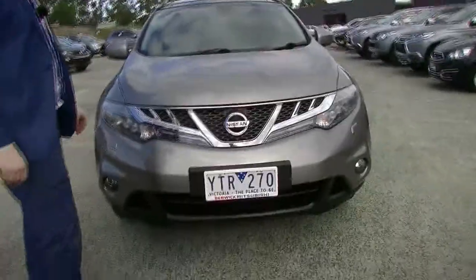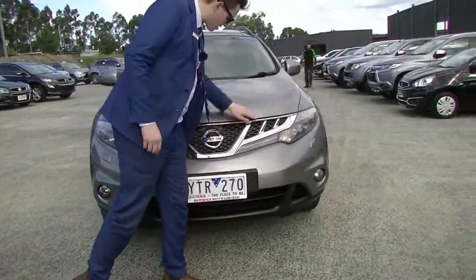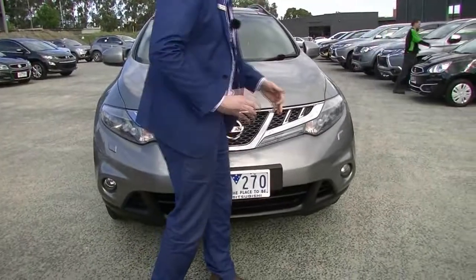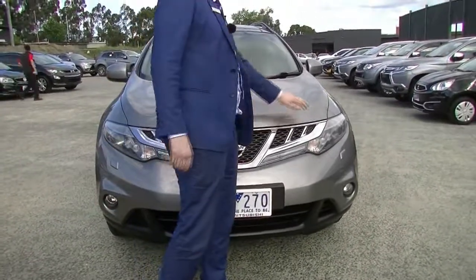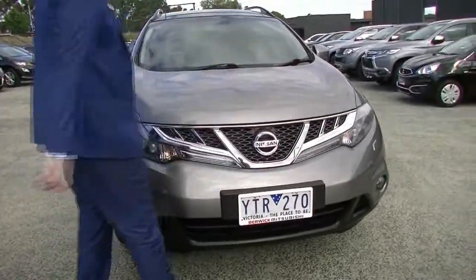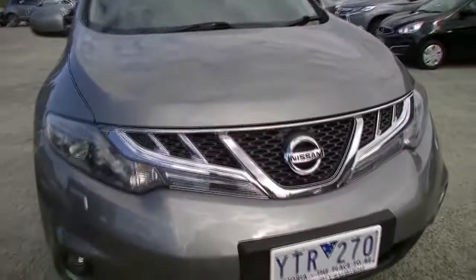But great condition through there and throughout the bonnet as well, with just a couple of little tiny marks which are coming off with my finger, which is always good. So no signs of any real damage around these areas here. A couple of touched up stone chips just on the bonnet there, but nothing too serious.